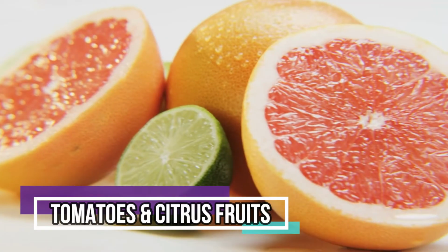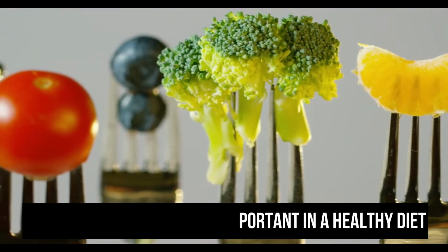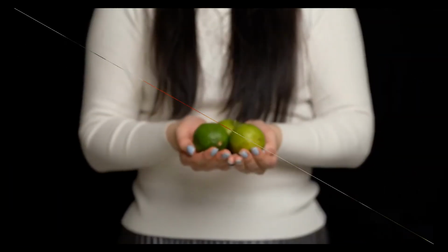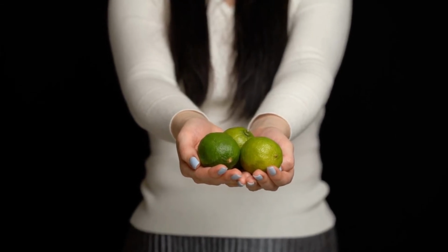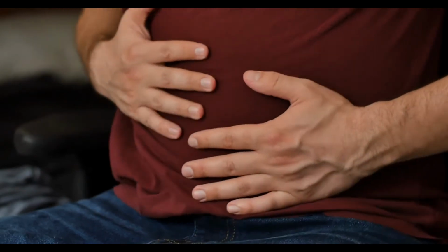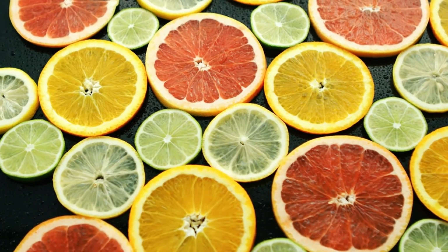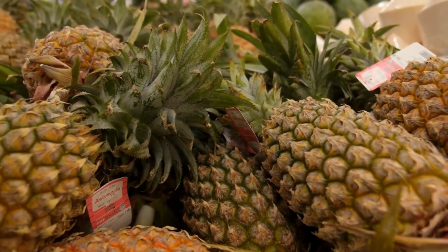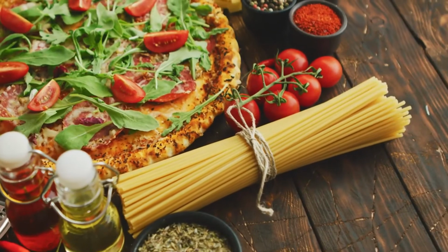Tomatoes and citrus fruits. Fruits and vegetables are important in a healthy diet, but certain fruits can cause acid reflux symptoms, especially those which are highly acidic. If you have frequent acid reflux, please reduce or eliminate your intake of the following foods: oranges, grapefruit, limes, pineapple, tomatoes, tomato sauce, or foods that use it, such as pizza and pasta.